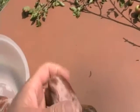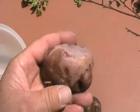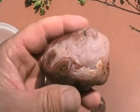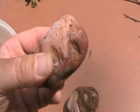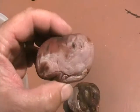And this one, the next runner up. I forgot what this one is. I think it's just about 8 ounces, I think.